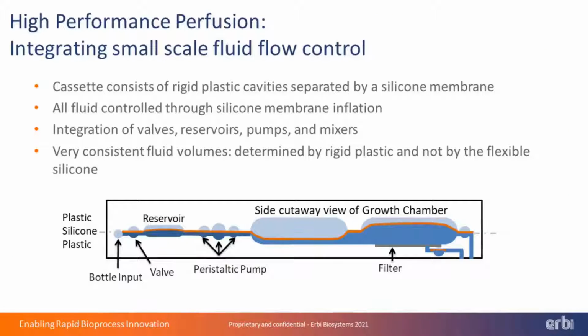So how does this type of device work? We use a thin silicone membrane to drive fluid motion by either deflecting it into a lower or upper chamber made in rigid plastic layers. This motion is driven by air pressure or vacuum. By properly designing the shapes of the cavities in the plastic layers, a variety of structures can be produced, such as valves, reservoirs, pumps, and mixers. Since the membranes are fully deflectable into the chambers, we have very well-defined volumes determined by the shape of the plastic and not by the flexible silicone.